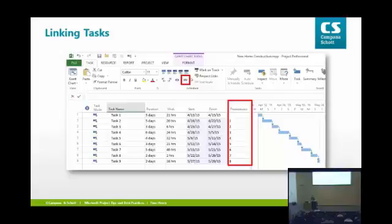A lot of people will actually just come into the predecessor column here and start typing in predecessors. So we all know about predecessors and successors, I'd imagine, because we're all project management people, we're all in this room. So you can actually come into the tool and type in predecessors. So if you're a typing person, you like to put numbers in, do that.